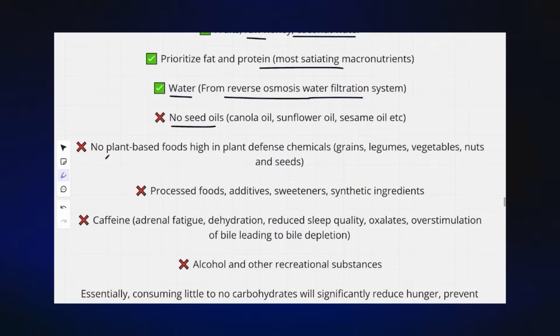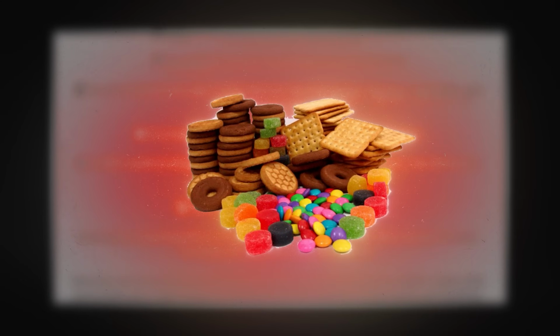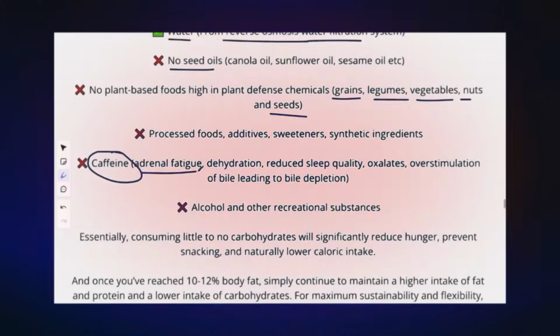Yeah, no plant-based foods high in plant defense chemicals, talking grains, legumes, vegetables, nuts, seeds, avoiding processed foods, additives, sweeteners, and synthetic ingredients. This one's going to be tricky. A lot of people are not going to like this one, including myself, because, you know, caffeine makes you feel good, buzzed, but it is a drug, and with overuse, it's going to cause adrenal fatigue, dehydration. It's going to reduce your sleep quality significantly.